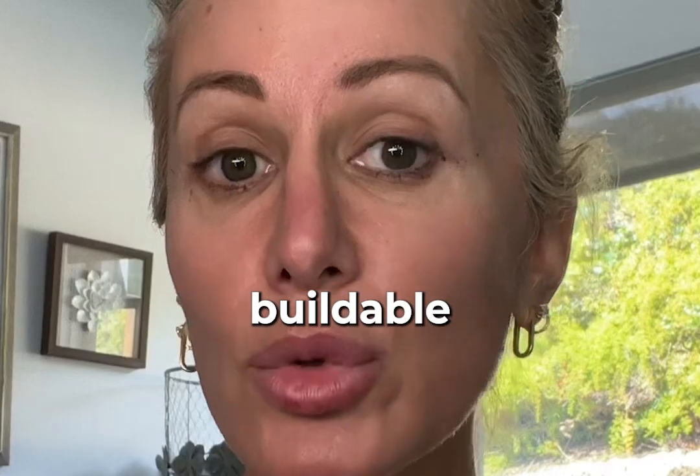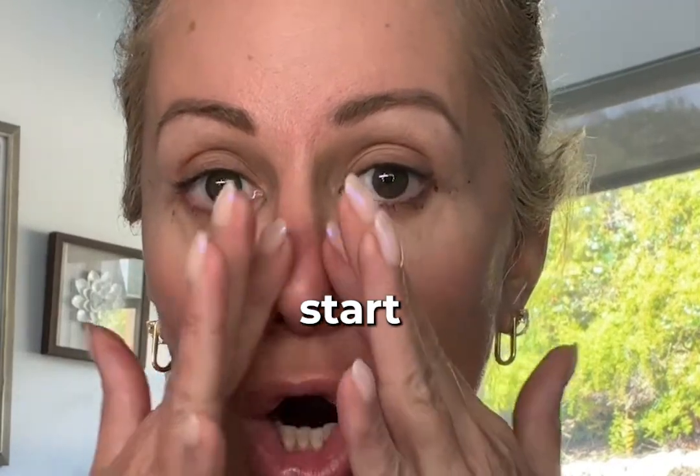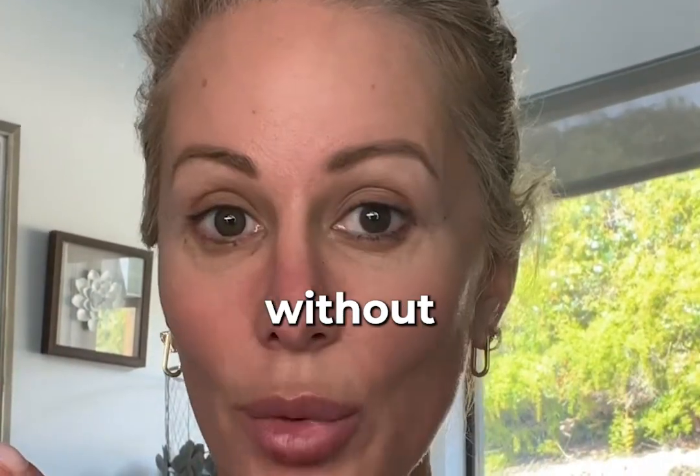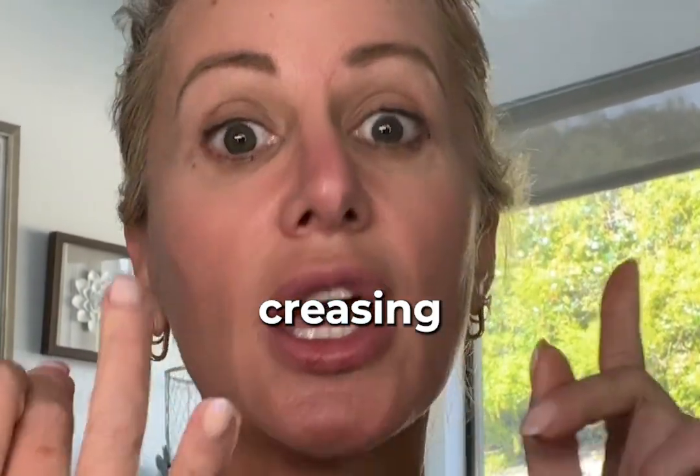Next, we want buildable coverage. So you want to be able to start with a light to medium coverage and then build it up where you need it. The next two go without saying. It needs to be non-creasing, non-caking.